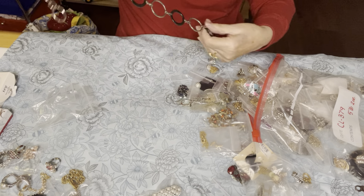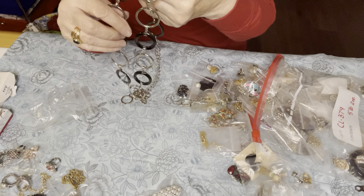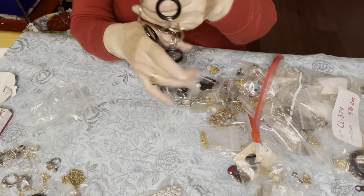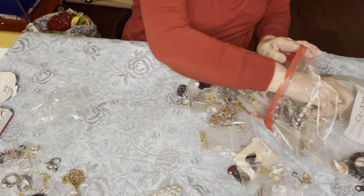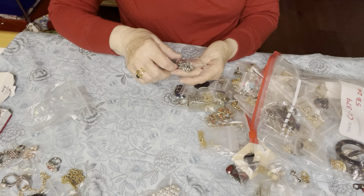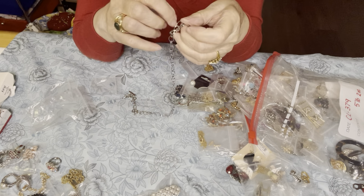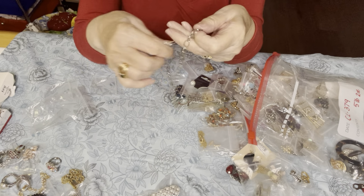Okay, this must be a belt. Yes. I don't get a lot of belts in her lots, which I like, because I don't like to get belts. This is great though. It's in good condition. Seems like so many people do not wear belts anymore. Maybe because we've all gotten a little heavier. And maybe about 2 years ago I did, or 3 years ago.